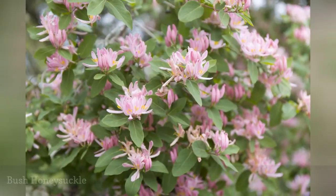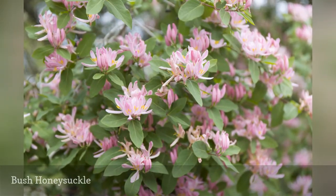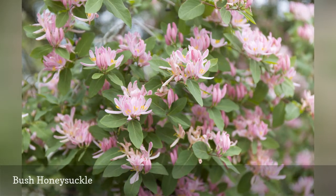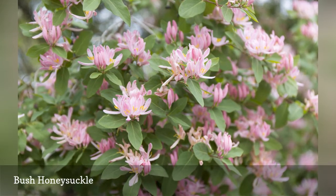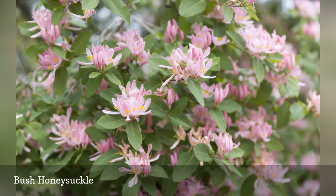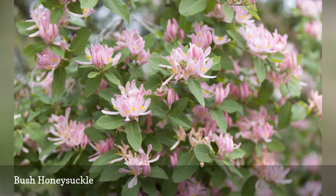The flowers on this honeysuckle can be either white or pink and serve as a distinguishing characteristic. It will bring my favorite hummingbirds, as they love to sip on the nectar. The bush honeysuckle is a fast grower and can overtake other plants.